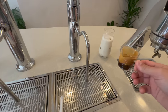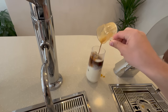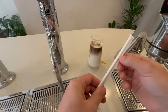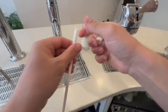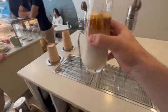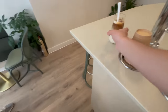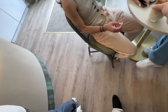Iced oat latte, yeah? Thank you. Iced oat latte.